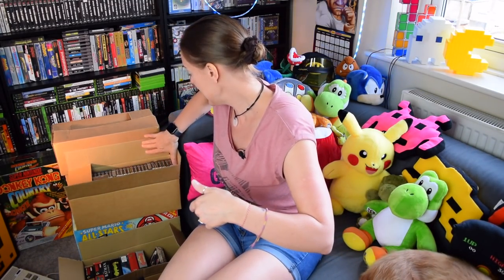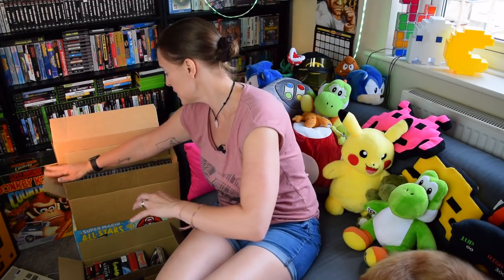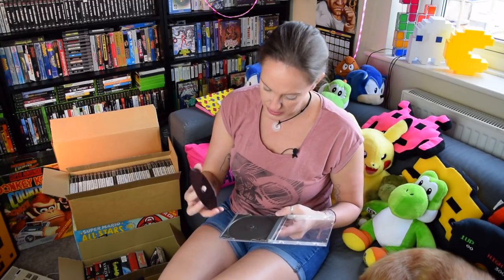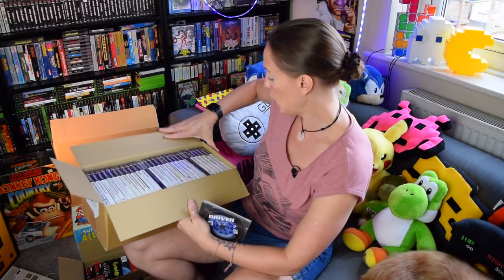Now, this is PS2. We got GameCube. I mean, this is just absolutely, let me get this. This is a copy of Driver anyway. There are a couple of discs in there. No, so that's an unboxed copy of Driver on the PS1. But in here, there's a whole heap.